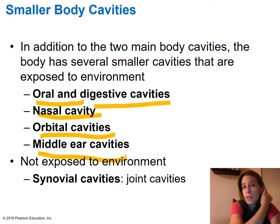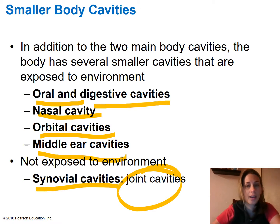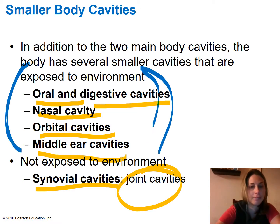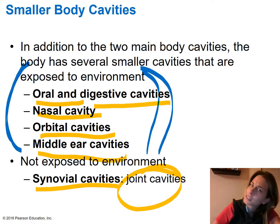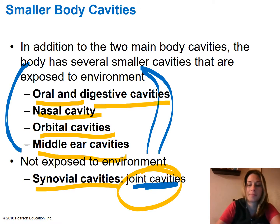Okay, and then finally we'll have an enclosed type cavity. So joint cavities such as a synovial cavity, which we'll talk about a little bit after we discuss things like the skeleton in this class, are closed off from the outside world. They're housed internally inside all the time. So these guys over here, these are the ones we're worried about: outside invaders, bacteria, fungus, infections. Joint cavities less so because they have less of an opening to the outside world.